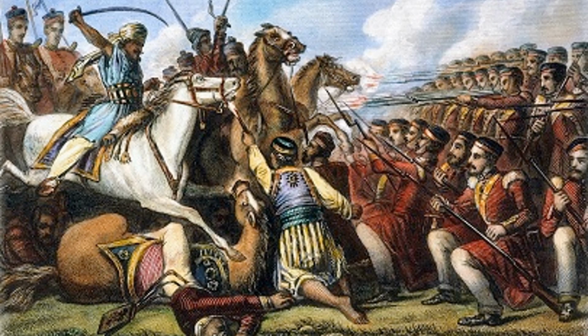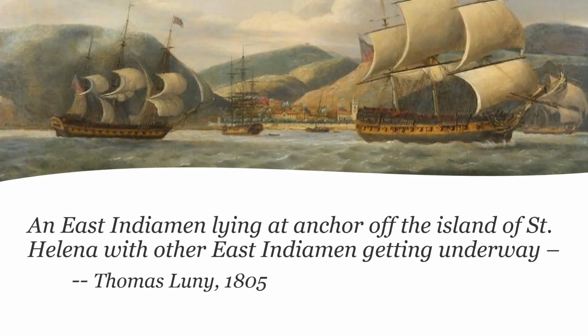So now let's talk about St Helena. What is the East India Company's connection to St Helena? Well, the company basically ruled the island nation for about 180 years. In 1657, Oliver Cromwell, who was ruling England after the overthrow and execution of King Charles I, issued a charter authorizing the company to govern St Helena.